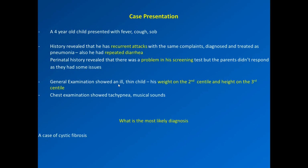This is a case of cystic fibrosis: recurrent attacks of chest symptoms and repeated diarrhea, and problem in his screening test, weight on the second centile. All of these are suggestive of cystic fibrosis. How to confirm the diagnosis? Sweat chloride test. If more than 60, it is positive. If less than 40, it is negative.